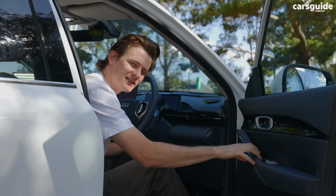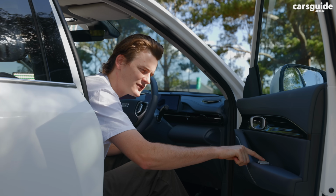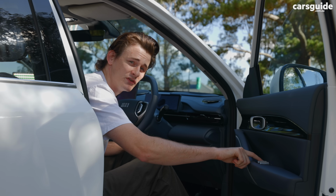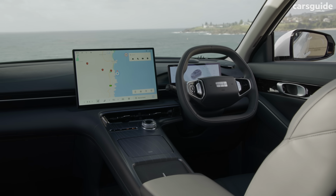There is one strange thing about this EX5, and that is that although very nicely knurled and actually made of metal, the window switches are the wrong way round. That is, unless you happen, like me, to own a 1983 Alfa Sud, which seems to also have the wrong way round window switches, in which case you feel right at home.